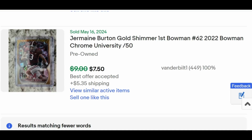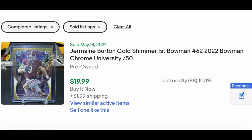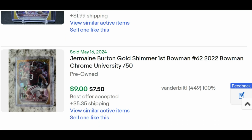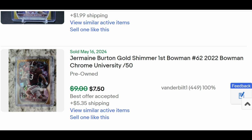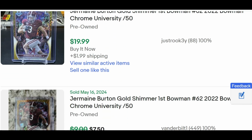So as you can see, just 2 days prior, I found another gold shimmer that sold in a buy it now for $7.50. Now, granted, it's got $5 shipping, so the total is about $12.85 there. But considering the other one went up to $20 plus $2 shipping, so $22, that's a big increase in a matter of 2 days. That's a reflection of the increase in fantasy value, the increase in expectations on the field, the increase in hype, the increase in demand overall for Jermaine Burton's stock, whether that's fantasy stock, whether that's sports card, rookie card stock.